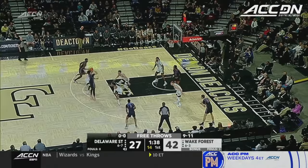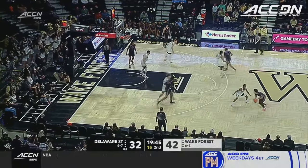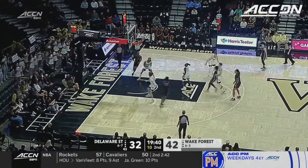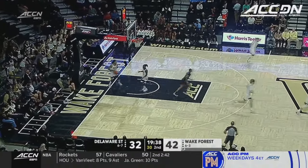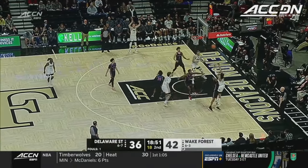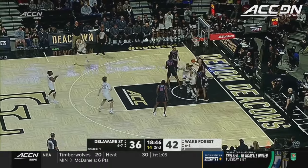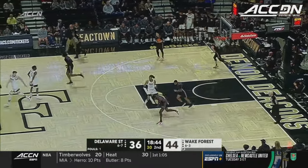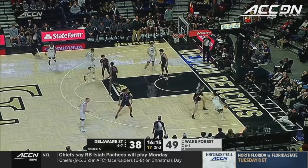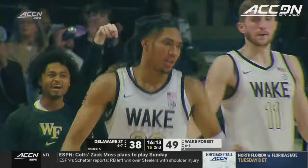Delaware State yet to shoot a free throw. Pull up from Nunez, and he splashes it in. Tavares trying to get in the book, and he does with a jumper. The only difference is they're playing man-to-man. They're not playing the zone until they started the game. Highly touted recruit, a JUCO transfer from Northwest Florida State. Going baseline, Sallis counts the basket and one.